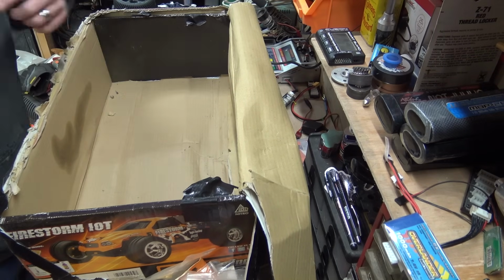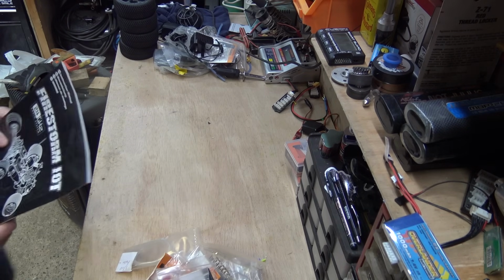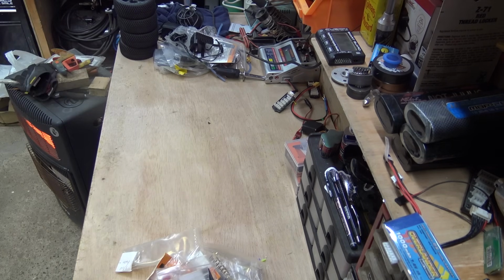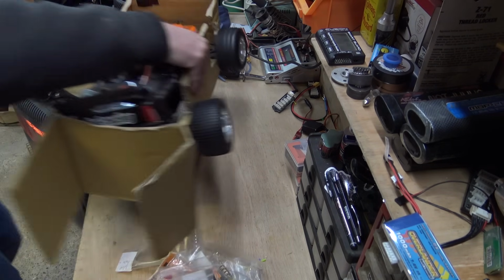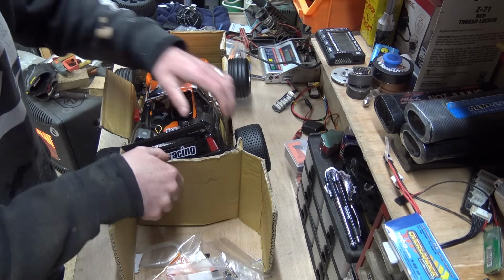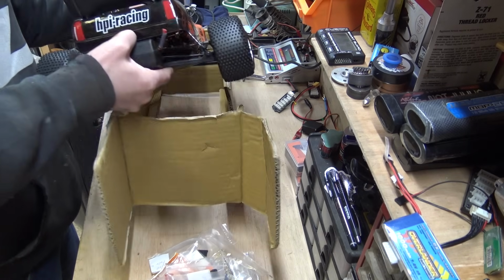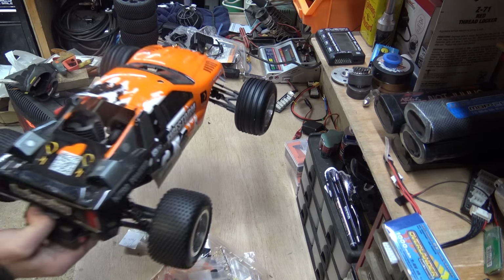So other than a couple of screws, that's all we've got left in this box now. So we can stick the box down there. I've got gaffer tape stuck to my feet. This is what we've got. A car stuck in cardboard. Let's pick that up. Get rid of that.